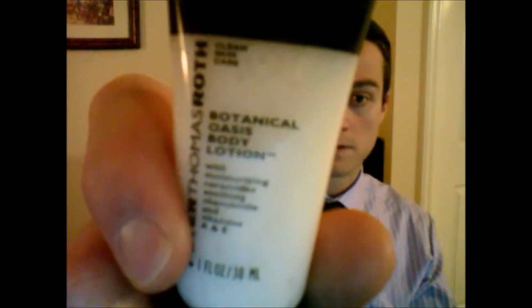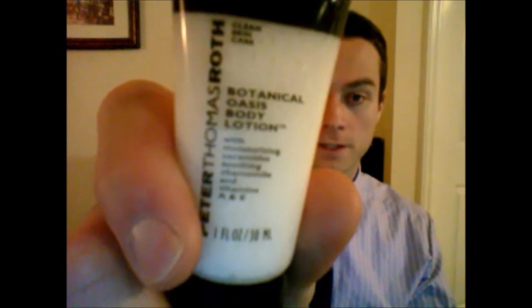This stuff is a bit expensive as well. You could order it online. Normally they go for a full-size bottle anywhere from about $55 to $70. The Oasis body or Botanical Oasis body lotion line, I don't even know if they carry it anymore, to be honest with you. They changed the line a lot. But Peter Thomas Roth, anything you get there is going to be top-notch stuff.